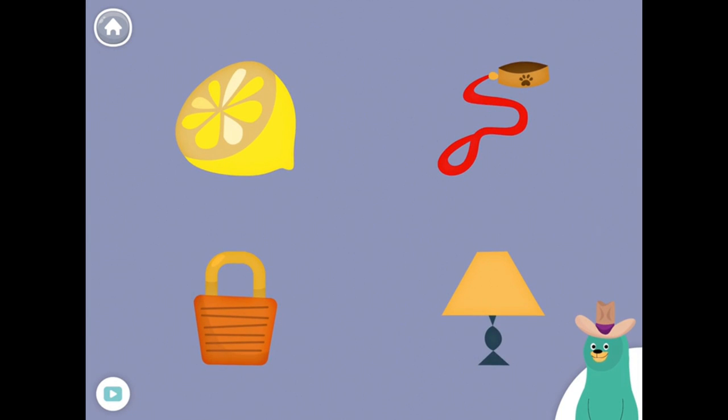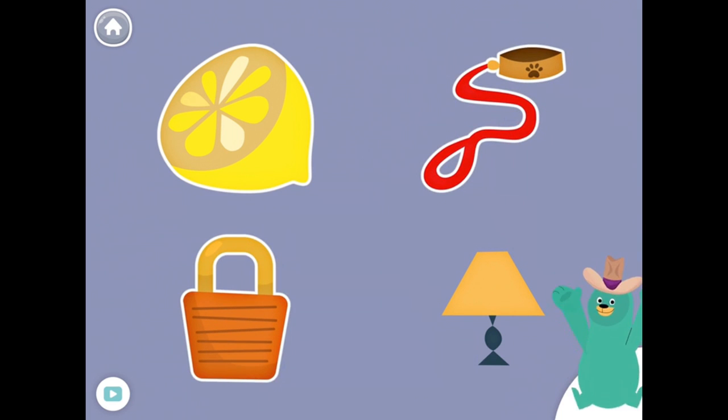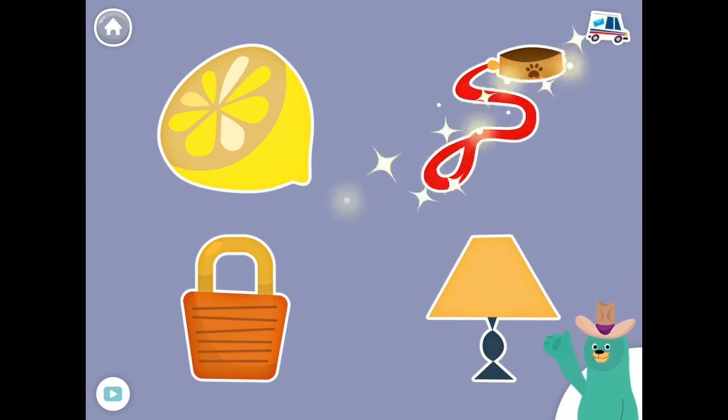All of these things start with the ool sound. Tap them all and listen to the ool sound at the beginning. Lemon. Leash. Lock. Lamp. Good work!